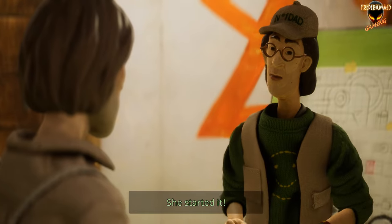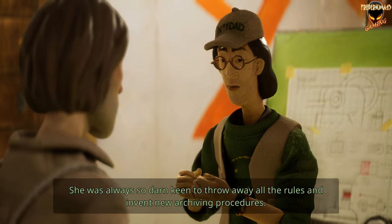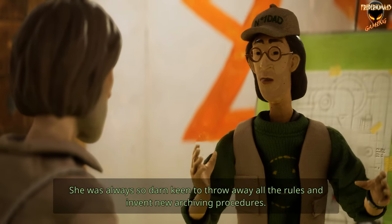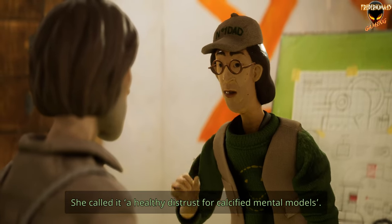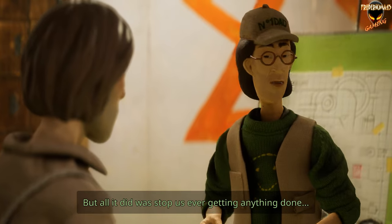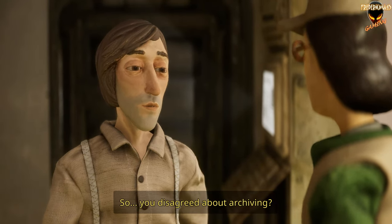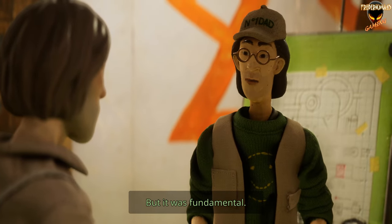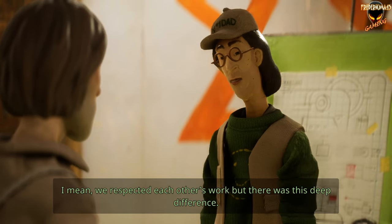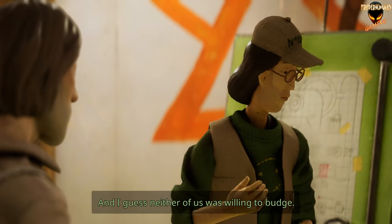She started it. Back in the days, we were both part of the Archive Club. She was always so darn keen to throw away all the rules and invent new archiving procedures. She called it a healthy distrust for calcified mental models. But all it did was stop us ever getting anything done. So, you disagreed about archiving? Precisely. But it was fundamental. I mean, we respected each other's work, but there was this deep difference. And I guess neither of us was willing to budge.